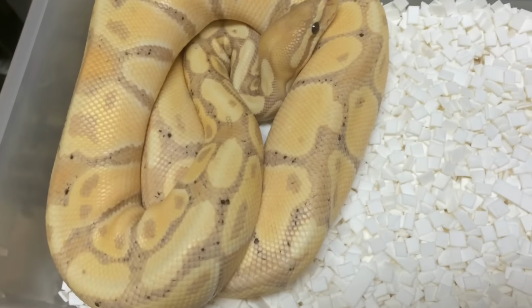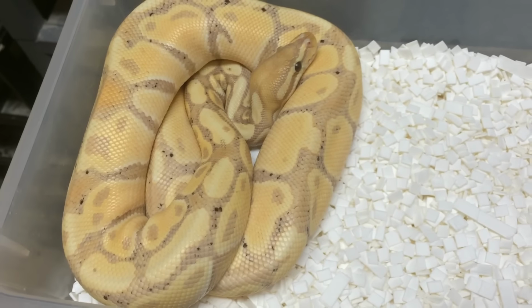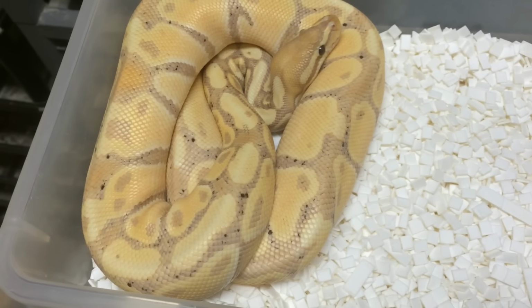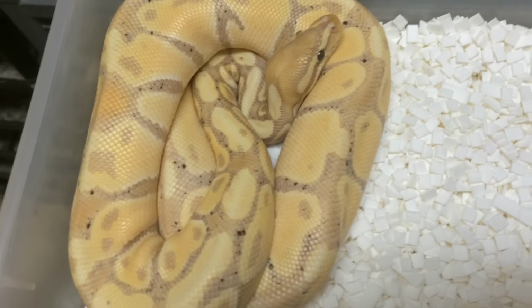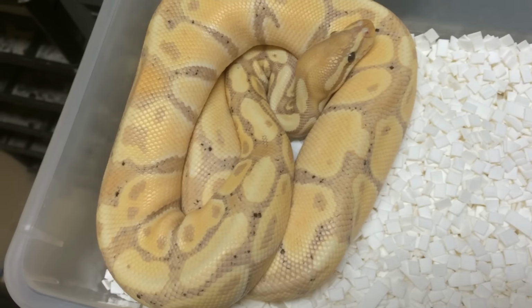Could be that a snake just took a dump, or it could be, like I said, we're waiting for substrate, so I cleaned the ones that were the worst today, and the ones that weren't too bad, I let them be because the substrate should be coming in tomorrow. So without further ado, let's get going. We have about 14 more minutes to go through 48 other snakes.